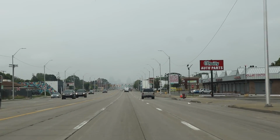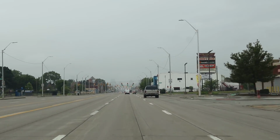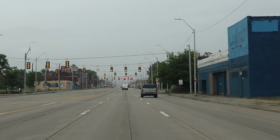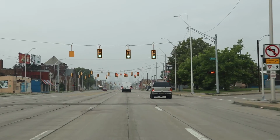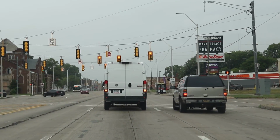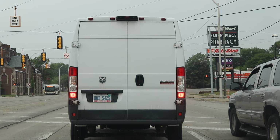Got a flat tire over there. I think you can kind of see some of downtown if you look really close ahead. It's kind of foggy, cloudy. We'll get closer there. Warren, if you're familiar with Detroit. Finally. Now here's some bass. Oh, it's shaking my camera.